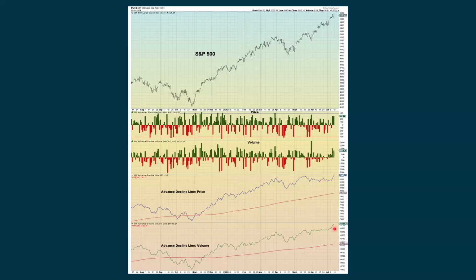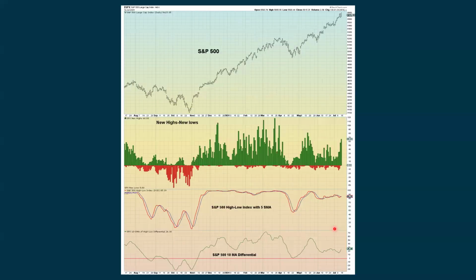And now, but it's not necessarily true all the time. There have been times when we've seen volume trying to lead price and it didn't lead to anything. Well, this time it seems to have led to something significant, at least through Friday's close. Then we also look internally at the new highs and the new lows.